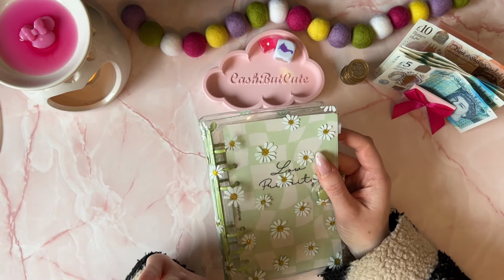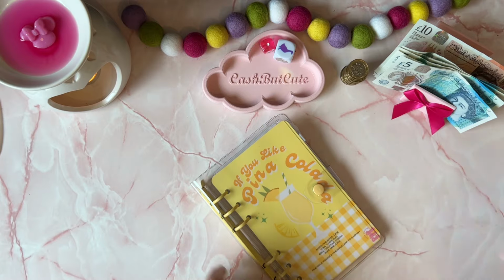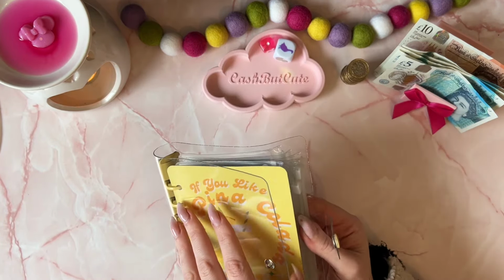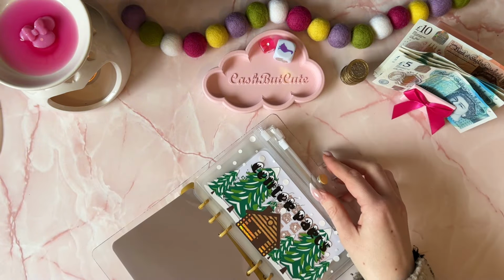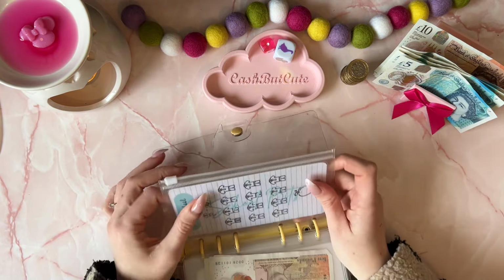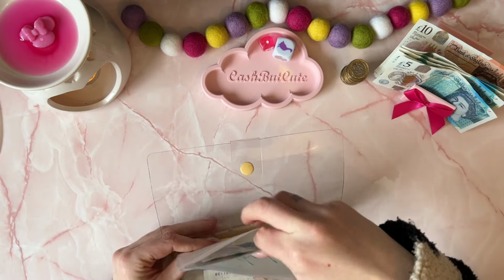Next, I'm going to go in with our, should we go high priority or low? Let's do high, let's do it in order. So this is my high priority binder. And we're going to the back today. We're going to be doing school uniform. So we're putting another 5 into this.